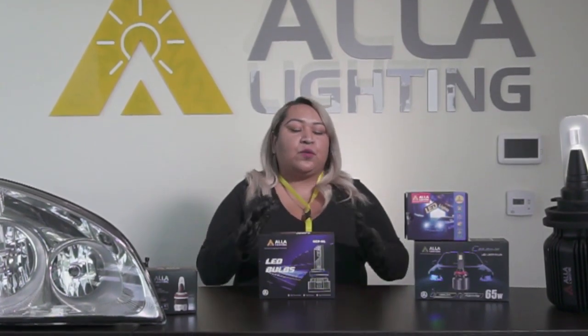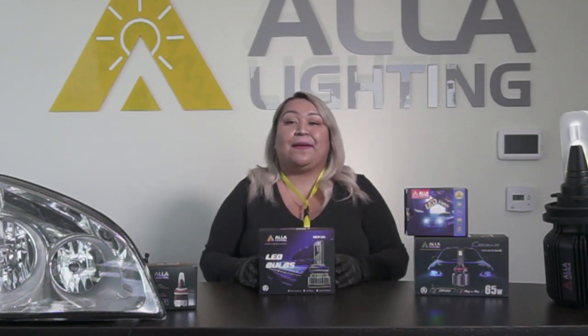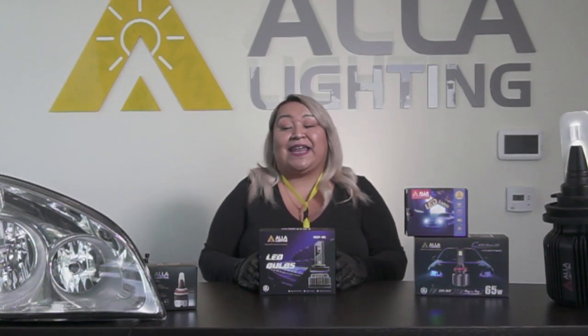Alrighty, so our first model we're going to take a look at is our NCP model. We reference these models by a model name. Sometimes the title may say they're extremely bright, super bright. That's more of a detailed description of the product. But to look at a specific model, you want to go by the model name. So this one is called the NCP model. It is 50 watts per bulb and a light output of 5,000 lumens. Now, if we really don't know what that means, don't worry. Let's take a look.